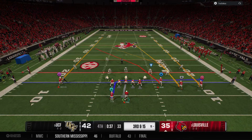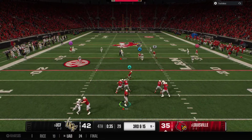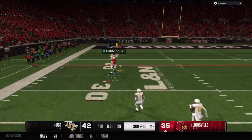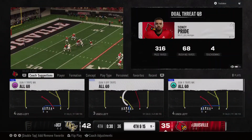It's late in the game. You need points. You're behind. You've got to take some shots. I'd go right back to it, try to find a matchup, and go. Airing this one out toward the sideline. That one falls incomplete. They tried to press it deep, but now it brings up fourth down.